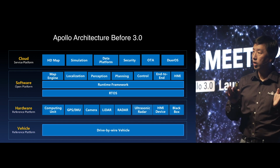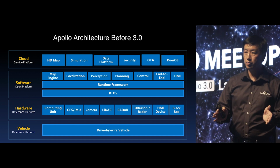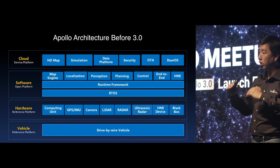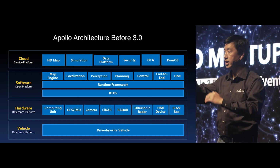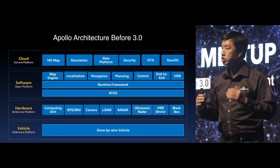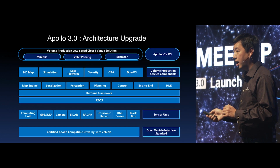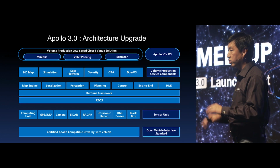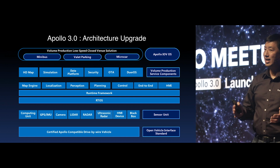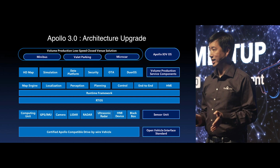This is the Apollo architecture before 3.0, and many of you may be very familiar with it. It's divided into 4 layers from the bottom to the top. It has the vehicle reference layer, hardware reference layer, software platform, and a cloud service layer. In Apollo 3.0, for the very first time, we upgrade the Apollo architecture and add many significant new components.